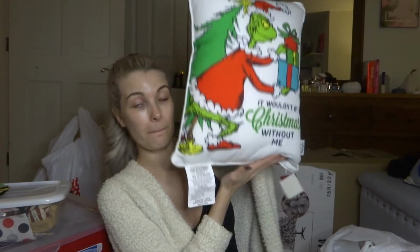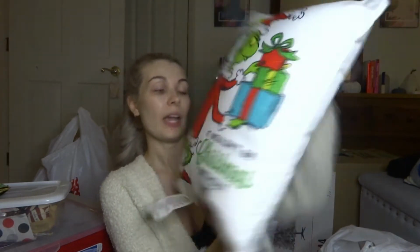So this is my little Grinch guy. Just to stay on theme, I got this pillow from Hobby Lobby. It says, "It wouldn't be Christmas without me," which I think is a total mood. Also, just to add, I think Hobby Lobby's Christmas stuff is like 40 or 50% off right now. So if you see anything you're interested in here, definitely go get it. And they have so much more than just Grinch stuff if you've never been to a Hobby Lobby.